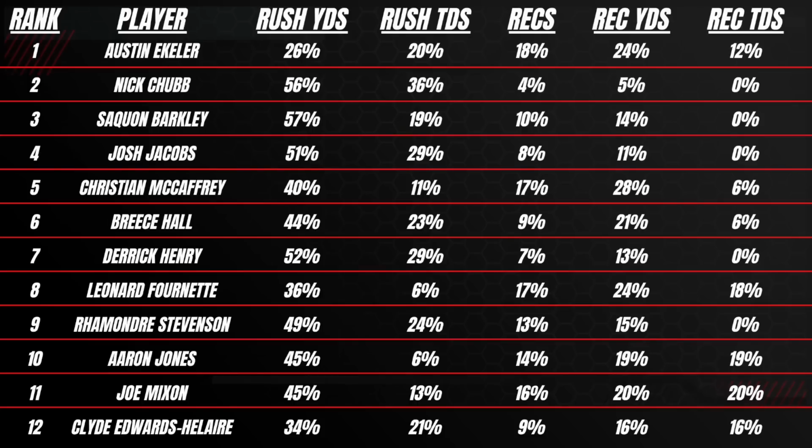And let's start talking about rushing yards first. For rushing yards, there are 4 people whose rushing yards are more than 50% of their overall fantasy score. It's Nick Chubb, Saquon Barkley, Josh Jacobs, and Derrick Henry. Now, Chubb, Jacobs, and Henry, I don't think any of us are surprised by that. These are guys that are ground and pound, tons of touches, rushing attempts. We know who these 3 guys are. Saquon Barkley, that one is crazy, especially considering of the top 12 running backs, his is at 57%. His is higher than any other running back here.